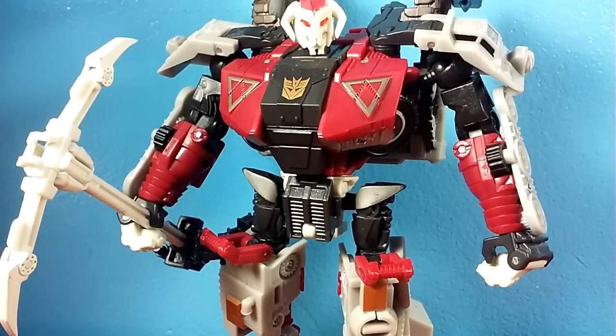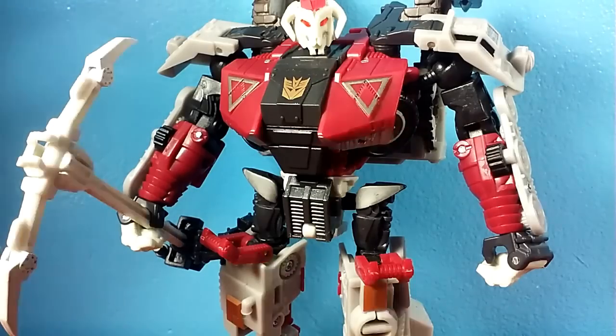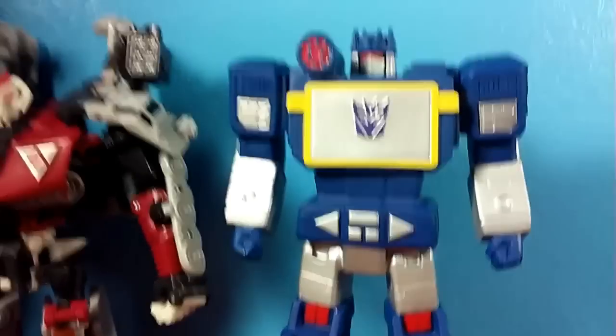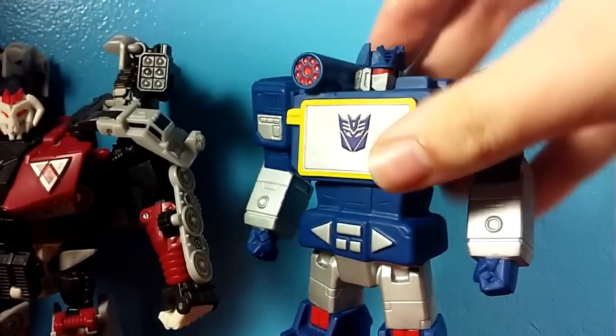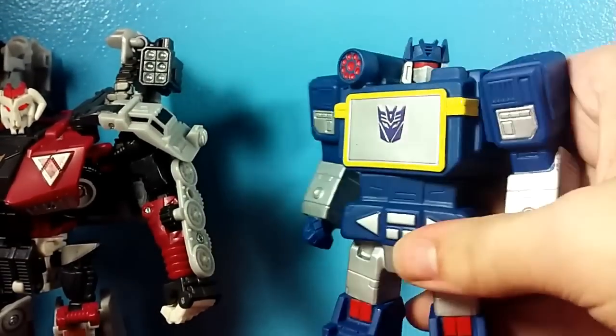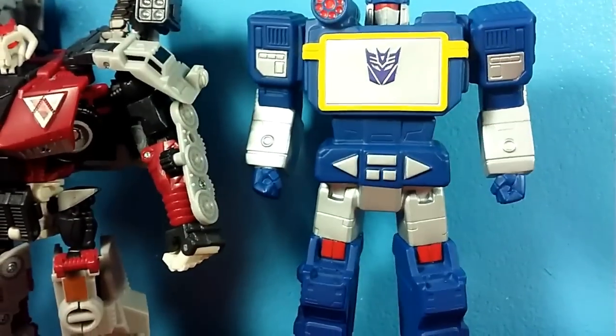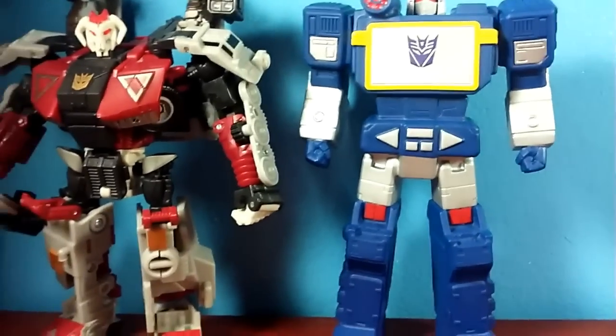$10 for this was an absolutely fantastic steal of a deal. And also for $5, I got myself the, I think it was Big Lots exclusive Soundwave, which is just pretty much a weird, barely articulated figure that I've really been wanting for a while. So yeah, thanks a lot, dude. He has a podcast.